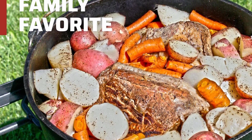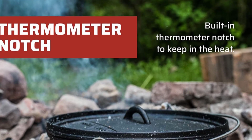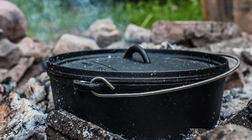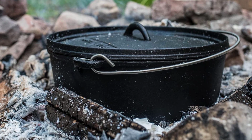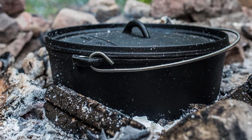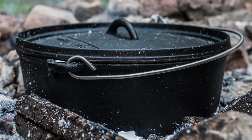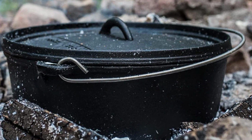Don't be nervous if you're not well versed in using coals to set the temperature. Neither was our tester, as this comes with a guide with charcoal distribution guidelines. Once our tester got the hang of where to place coals, she was able to whip up shakshuka and cheesy enchiladas with ease.